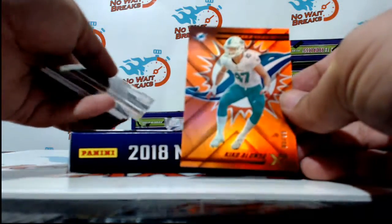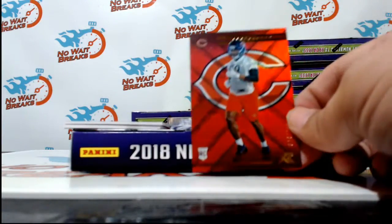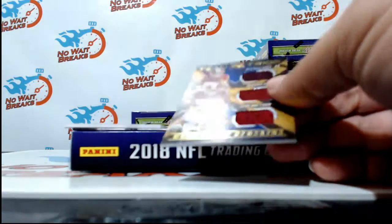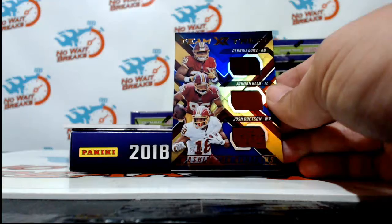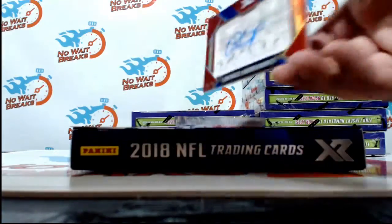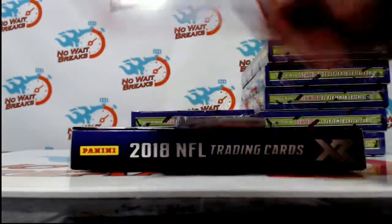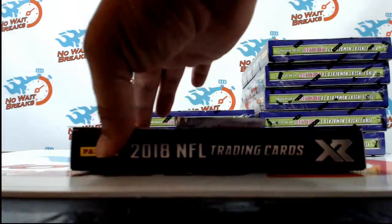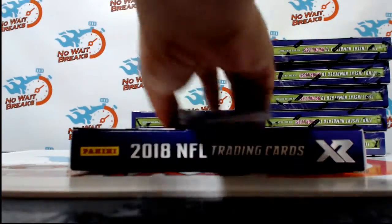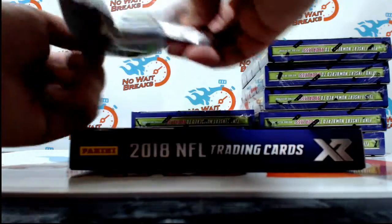Kiko Alonso to 99, Dolphins. Roquan Smith, Bears to 299, rookie. For the Redskins, triple jersey to 49, Josh Doctson, Jordan Reed, Darius Guice. $49 to $49. Dante Pettis, luminous endorsements. And Marcell Ateman, Raiders rookie. Nice hit, bud.